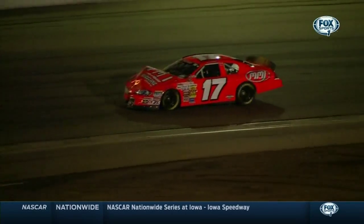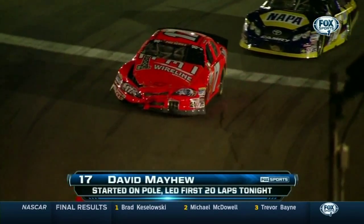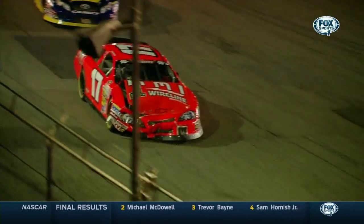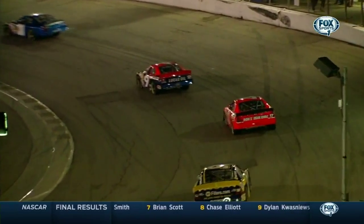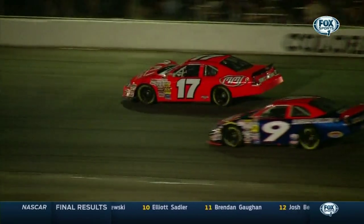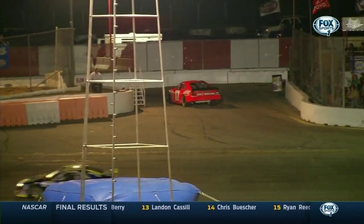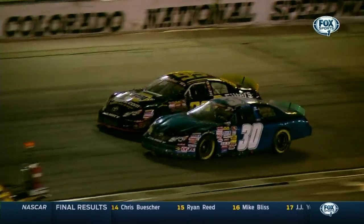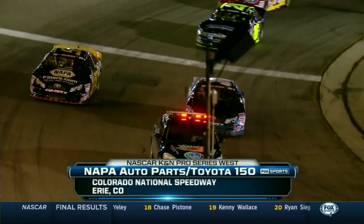Absolutely. Mayhew comes in and hits that corner, and oh boy, he's hit it pretty hard. Wow. That front of the nose is smashed. He hit Giannone a lot harder than we had thought. Boy, he sure did. Didn't have that much damage to Giannone's car, but that's a lot of damage to Mayhew's car. Our pole sitter, who led early on, had slipped back to 4th or 5th position, and now he'll go to the garage. Yeah, pit road is actually outside the racetrack here at Colorado National, so Mayhew's going to have to go see if they can effect some repairs.